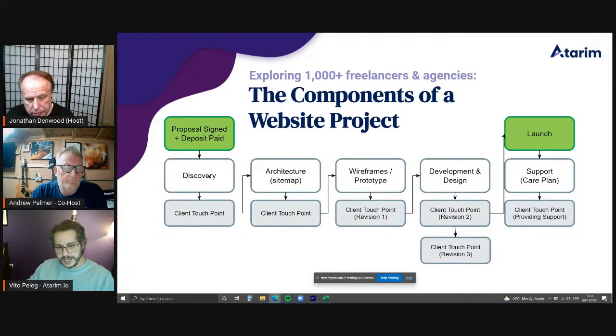After that, we have the architecture, building a sitemap so that we can communicate to the client exactly what we are building. This is something that we rarely do. Most of us don't do this step. No. And this is why later on we come up with scope creep.